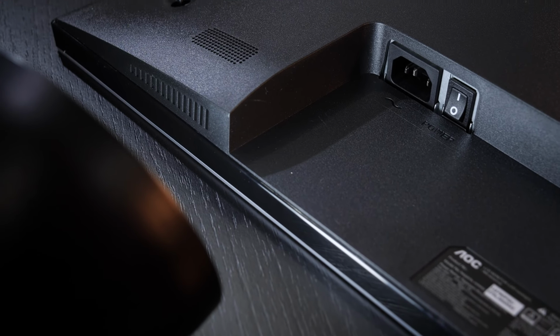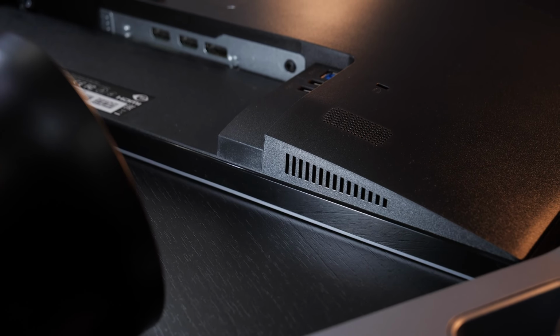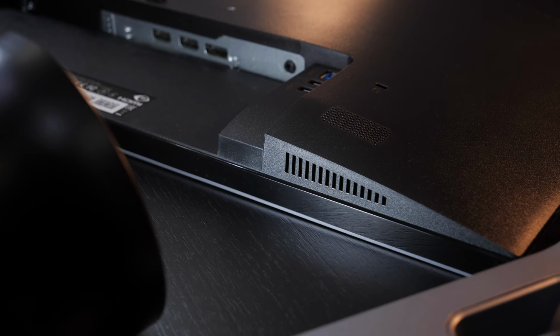A pair of built-in 2-watt speakers are also on board. They are audible, but that's about it. As always with built-in monitor speakers, they leave a lot to be desired.